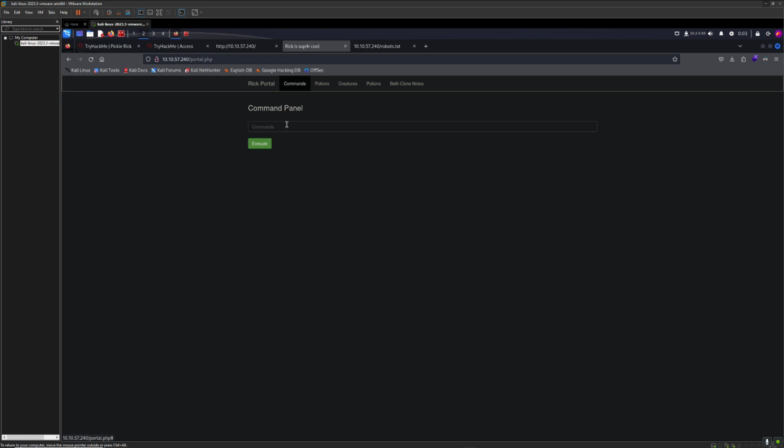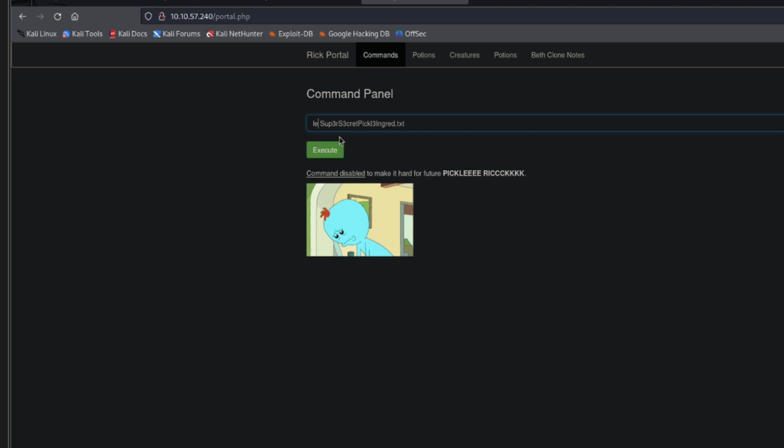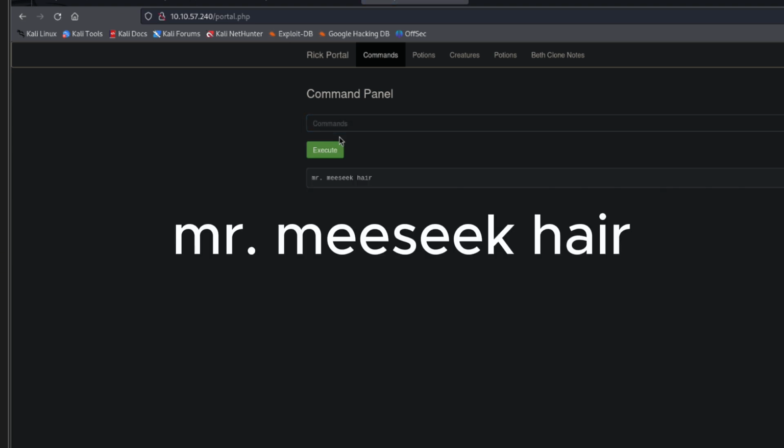Once we got into the system, I saw that there was a command line control panel, and it allowed me to type in commands and see files in the system. And one was one of the ingredients, so I was trying everything. It didn't allow cat as a normal command, so I had to find a way around it. And less ended up working. And the first ingredient I found was Mr. Misi Care.